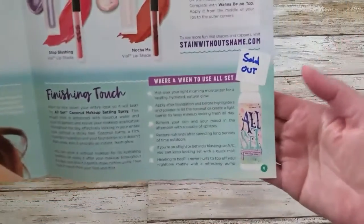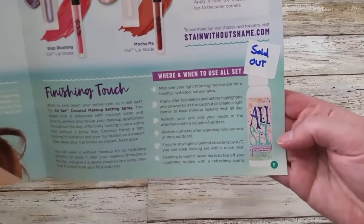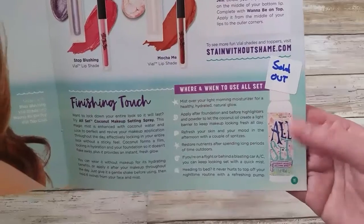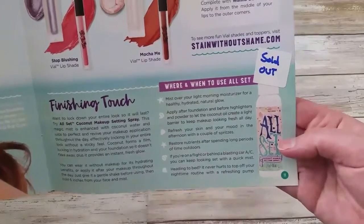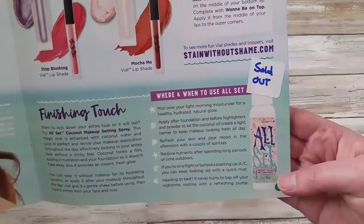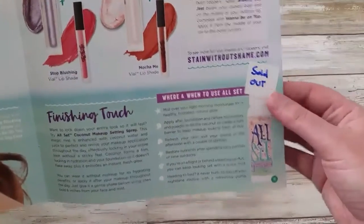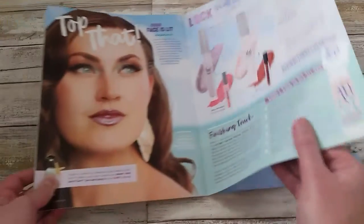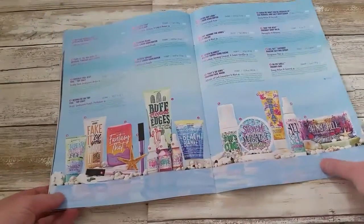And this amazing little guy down here, it's called All Set and it's a makeup setting spray. But it's just very super moisturizing. I was using it on my husband's sunburned skin and he loved it. It is currently sold out. I'm really sad about that one because that was a very unique, super cool product.